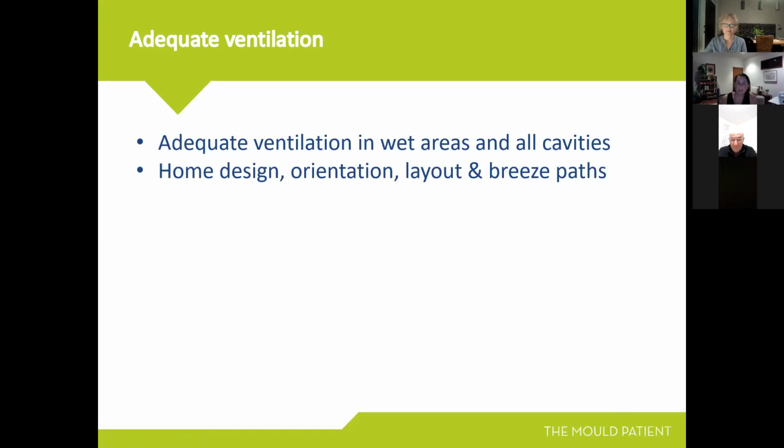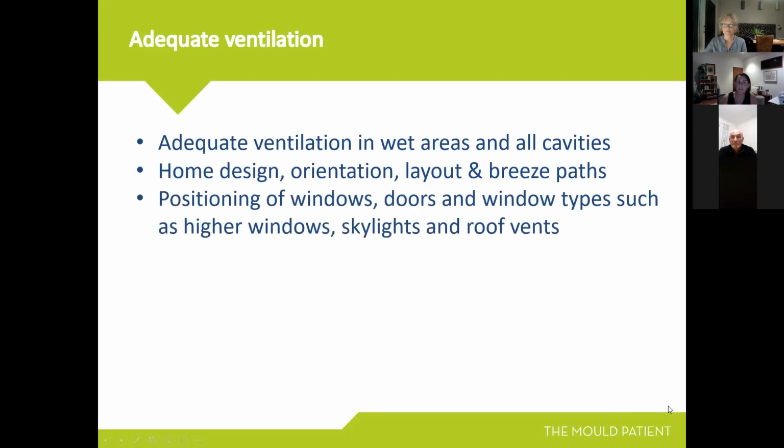Home design, the orientation, your layout and your breeze paths are all really important, and they all work together for ventilation. You want to position windows, doors and have window types that can allow for that, to help with those breeze paths, to help move the natural ventilation through that home for you. So this is where open plan design and positioning of windows, etc., and the type of window, so you can direct breezes through, is really important. And this is why we talk about orientation so much, because if you're not orientating the building correctly, you are already on the back foot. You want to work with the climate, not against it, because it just makes your job so much easier.